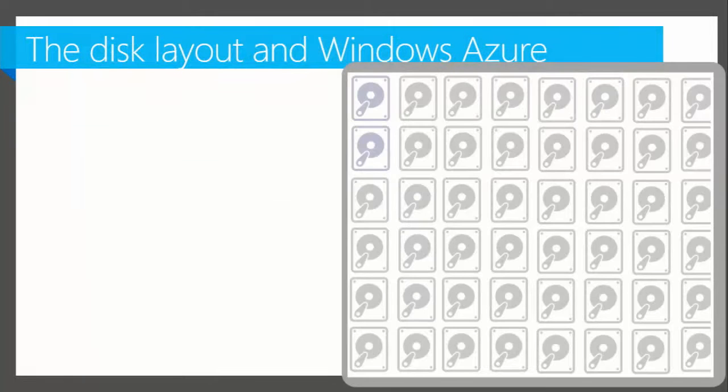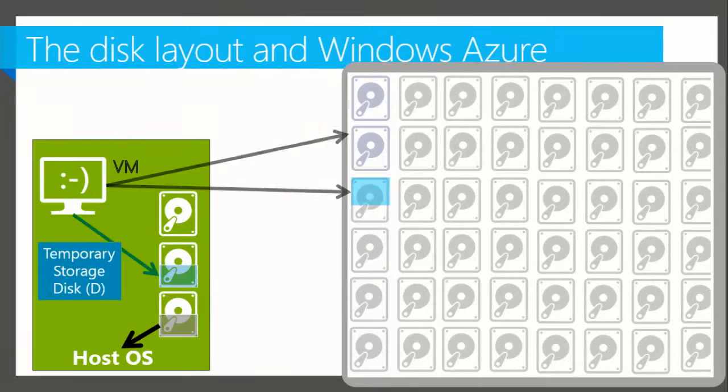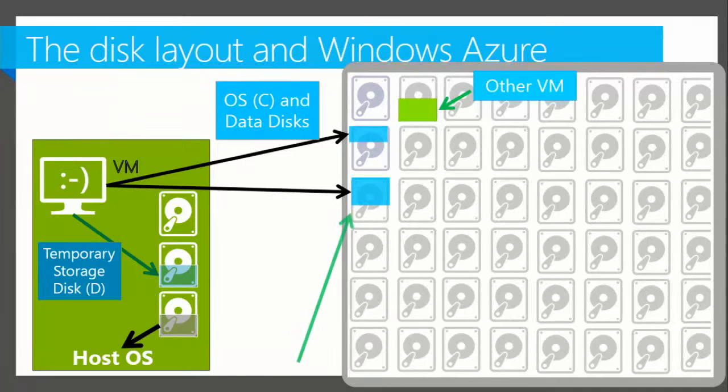Now, the disks in Windows Azure Storage are a huge number of disks. And these are spread out, and we have a large number of customers on here, but we wanted to just walk through some of this, how this operates. So you've got also disks on the host. So the host OS, you've got your temporary storage, and then your persistent drives are in Windows Azure Storage. Now, what I want to represent here is that the physical spindle that parts of the drive of your disks are on may be shared with other customers.